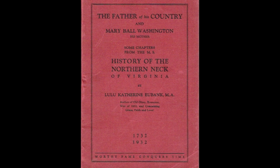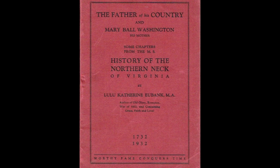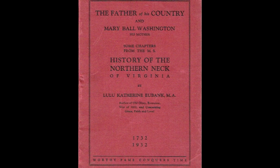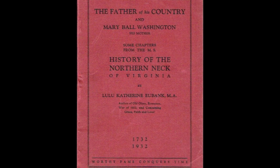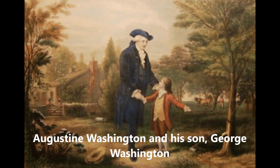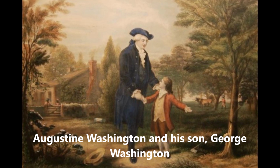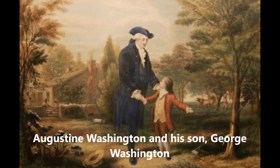Decades earlier, Augustine Washington, Washington's father, sailed to England on business and to visit his sons who had been sent to school there. But on his return, he discovered his first wife, Jane Butler Washington, died. George Eskridge, Mary's guardian, supposedly arranged an introduction between his friend Washington and his ward, Mary Ball, with the two marrying in March 1731 when she was 23.